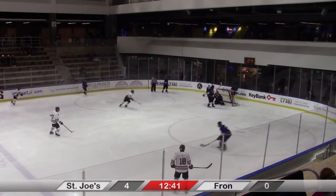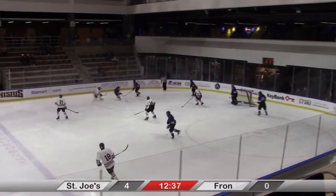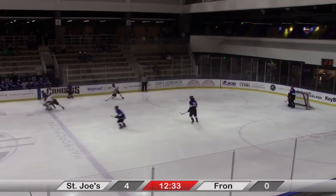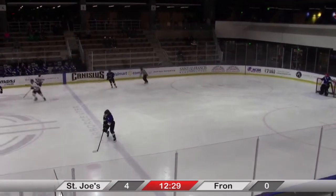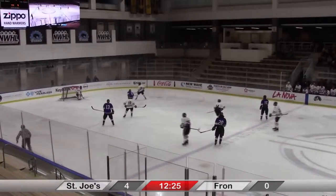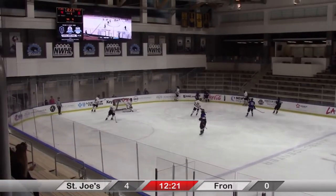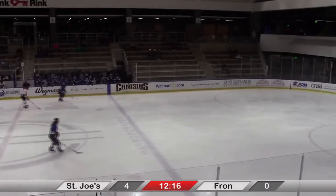We have Messing. Messing almost loses control here. As Frontier manages to skate it out, Joe's almost managing to keep it in. As Ryan Messing dumps it all the way in, and it's not going to go far enough for icing here because it was tipped, and it looks like we have McDonald. Someone tries to check McDonald, but unfortunately he falls.